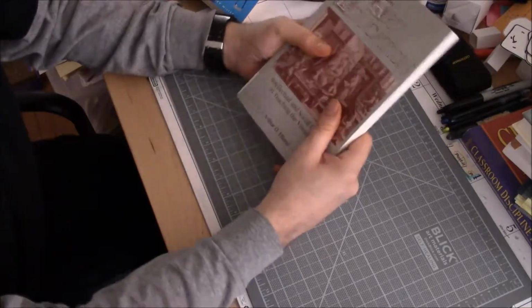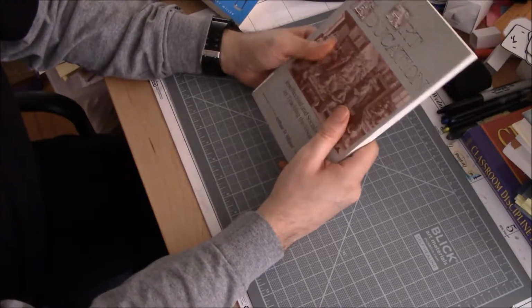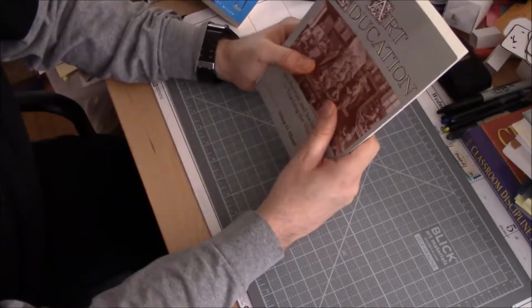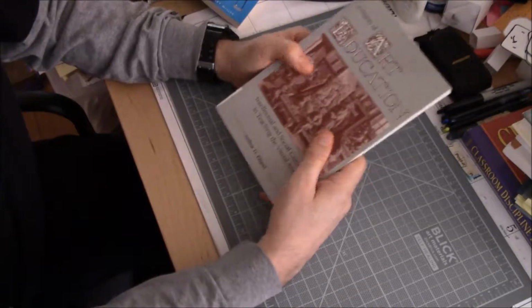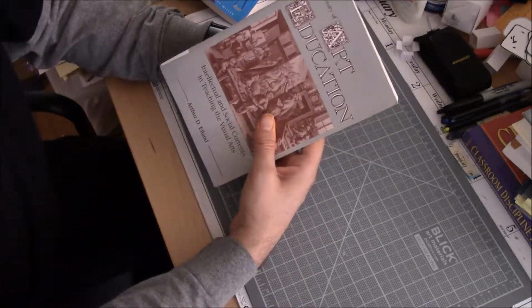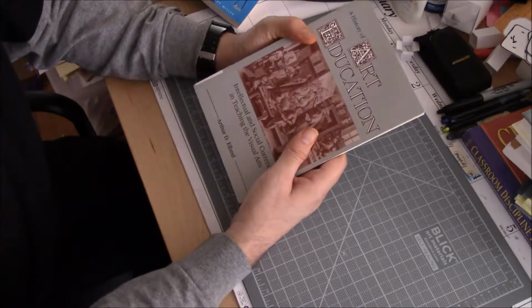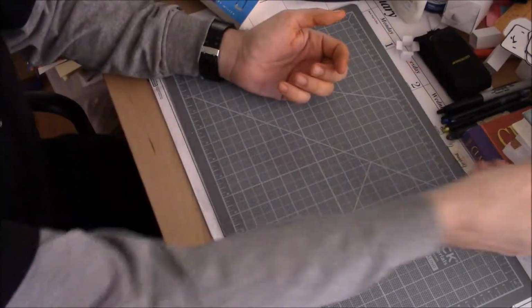It's worth having in your library if you're an art educator, visual arts educator, regardless of where you are and what you do. This is a real necessity to have. So I would highly recommend this book, A History of Art Education by author D. Efland. So that's another book there.